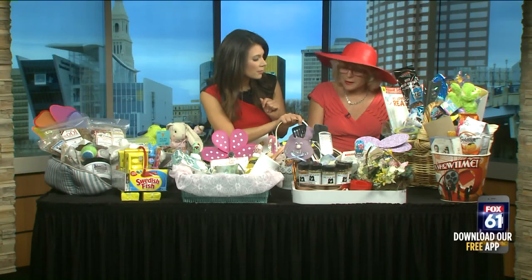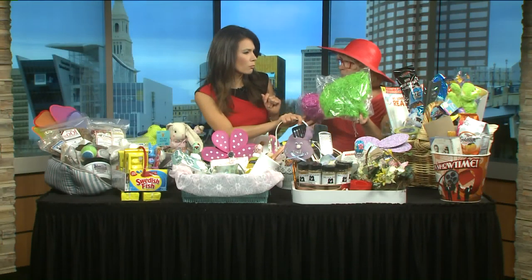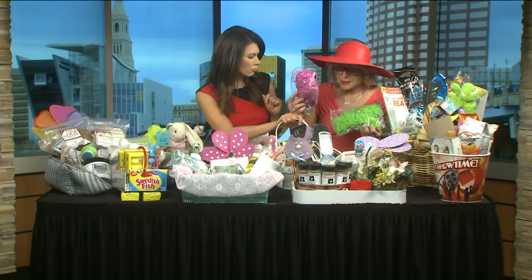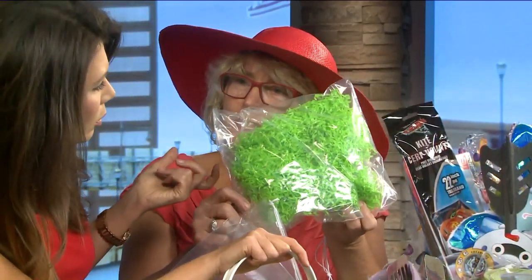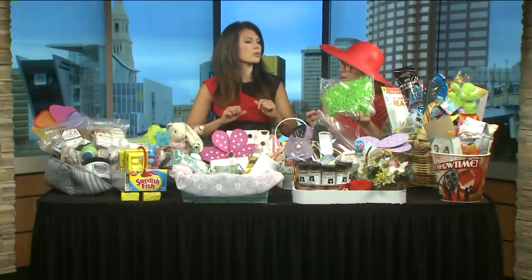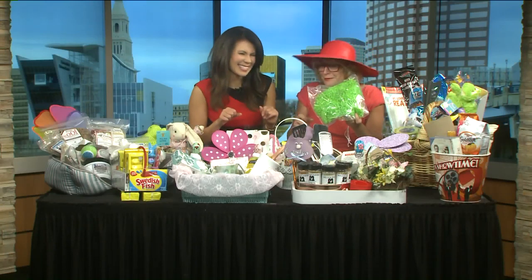What drives me nuts is this stuff all over the hallway. So here is a thought: you can take it out and put it in a bag. If you put it in a bag like this, look what you got. It doesn't go all over the place. Then you have to vacuum and clean it all up. It's a huge mess. I just left it out the last couple of years. Oh, really? Yes. Well, that works too.